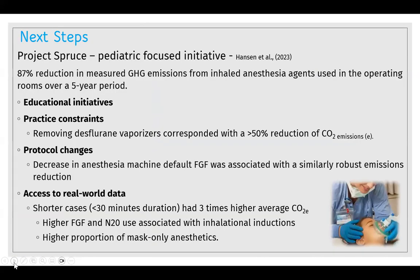So this is something that I found very interesting being a pediatric practitioner: Project Spruce. It's a pediatric focus because, like I mentioned, with pediatrics you're holding the mask up to their face. They're not going to let you start an IV to get them off to sleep. So they're breathing in those anesthetic gases that get them off to sleep. And notice this was 2023.